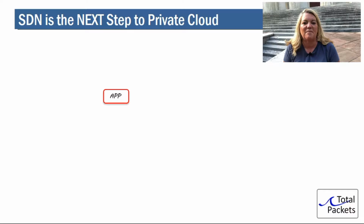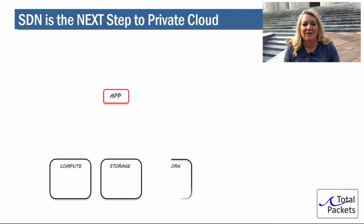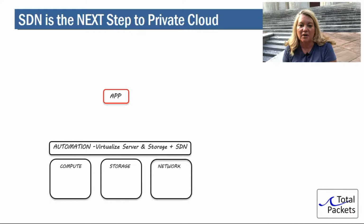So let's talk for a minute about our starting points. We've been virtualizing servers for years now. Most companies, 90% of their servers are virtualized. We've also been virtualizing storage. 4 years ago, we started to virtualize the network.